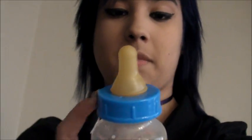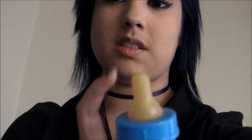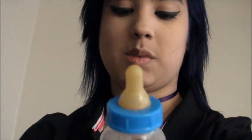Okay, so here's an example of one of the bottles we use. These nipples are from the hospital, actually. From when he was first born, we just kept the nipples because these are really soft, and it's easier for him to not get as much air. So these are the kind of bottles we use. This is another kind of nipple that we use, which are the plastic ones.